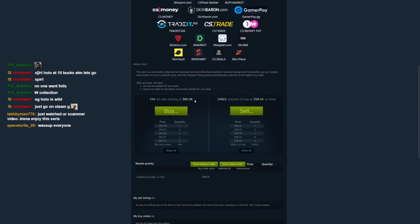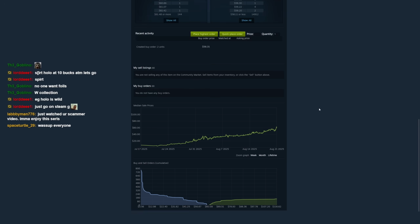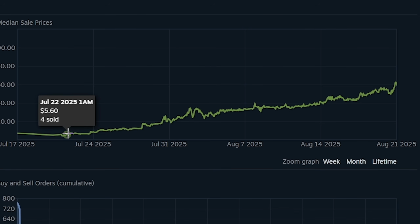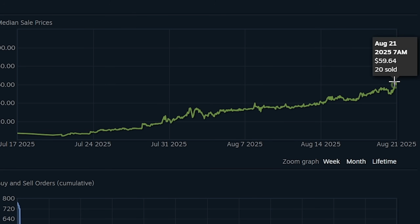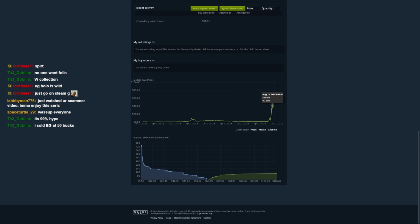Every time I take a look at this sticker, the Evil Geniuses Holo, Stockholm 2021 specifically, it keeps going higher. Look at that. Beginning of the month, literally 1 month ago to the day, $4. Today, $62. That's a 15x in a month. That is not natural. This sticker is definitely being pumped. But who the hell is pumping them? Like, who is pumping them?